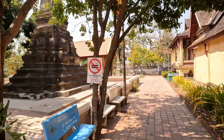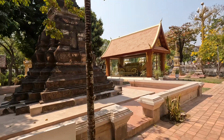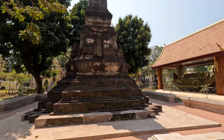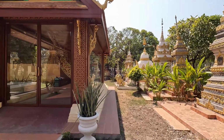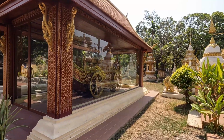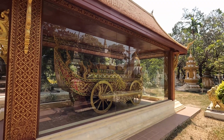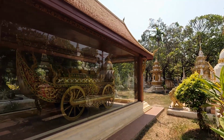So these stupas, like this one here, they're scattered throughout Laos. And these were sort of from the 11th, 12th century. And I'm not sure what this is inside the glass case here, some sort of carriage. The smaller stupas on the outside.